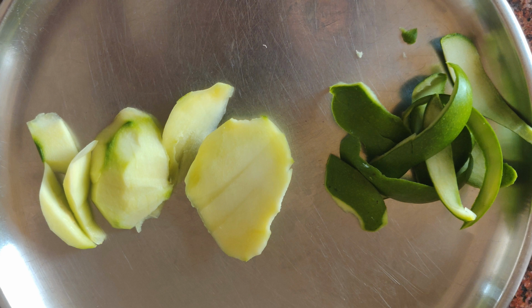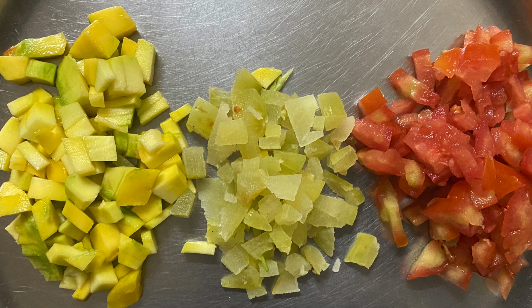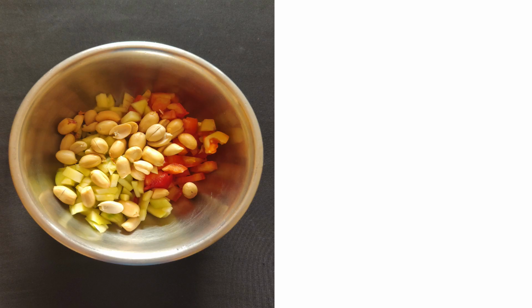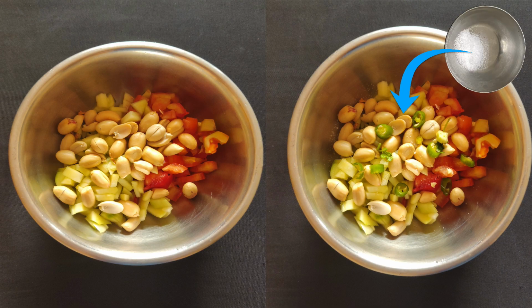Procedure: wash, peel and de-seed the raw mango. Finely chop the raw mango, gooseberry and tomato. In a bowl, take the chopped raw mango, gooseberry and tomato. Add peanuts, green chili and salt.